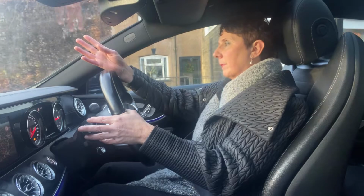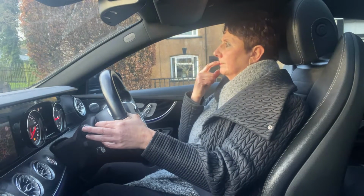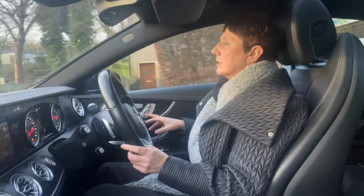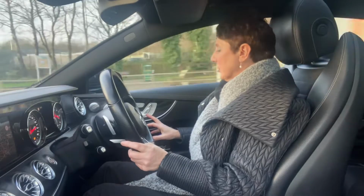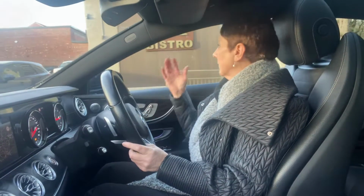There we go. Yeah, so the controls are here to control your seat, to push it forward or backward and up and down. You can go as well.